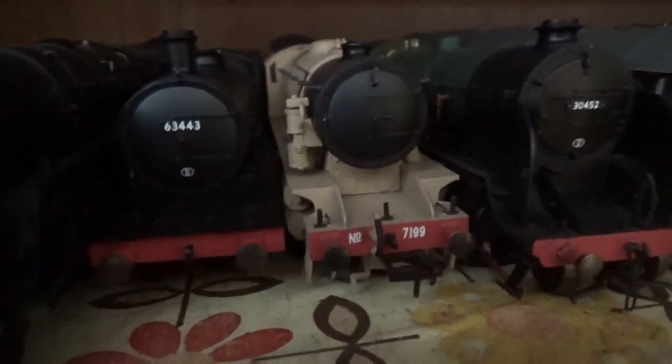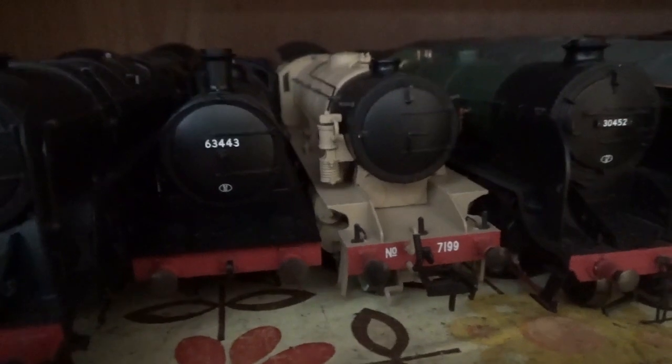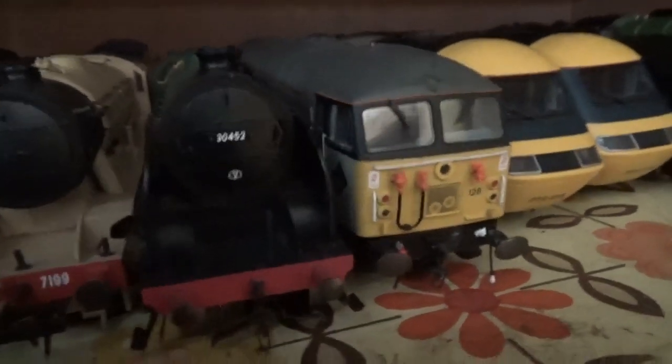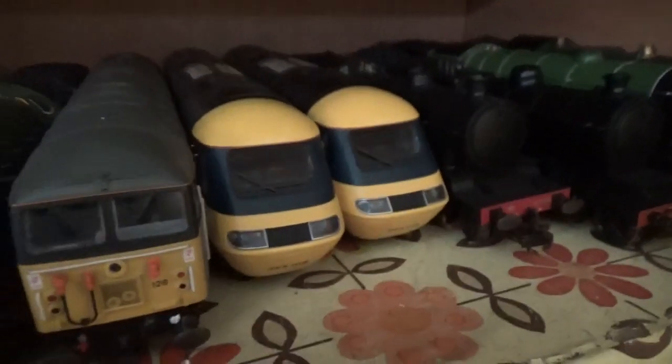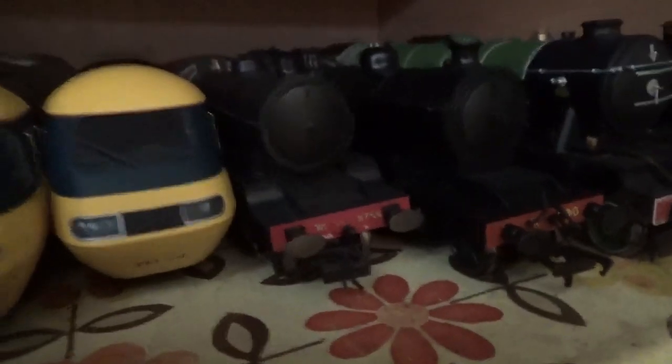We have the 9F, the Q6, the WD 2-8-0 Austerity in the Desert Sand livery. We have the N15, which has the Drummond tender, the Class 56 West Burton Power Station in this one. Then we have the HST, both power cars, one being the one with the motor and the other one being the dummy. We have a Thompson O1 and the LNER O4, Great Northern, and 5071 Spitfire, a GWR Castle class.